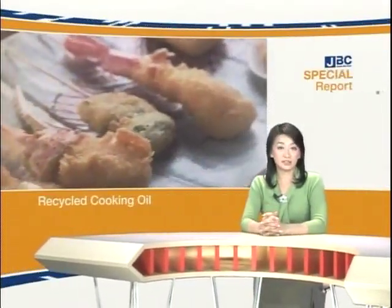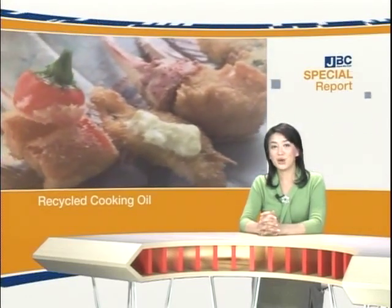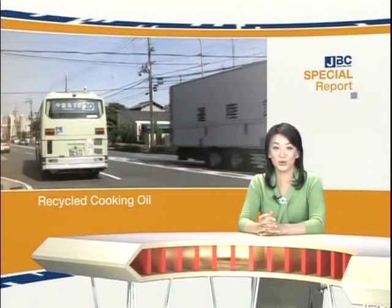A food versus fuel conflict, with more farmlands being diverted for biofuel production. However, this biodiesel system in Kyoto recycles used cooking oil. We visited a newly opened plant for a look into the future of the recycling business, which could kill two birds with one stone.